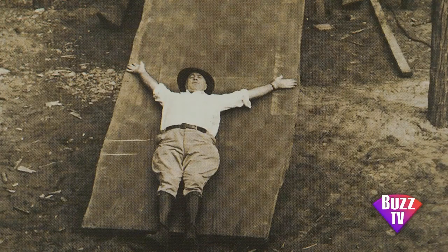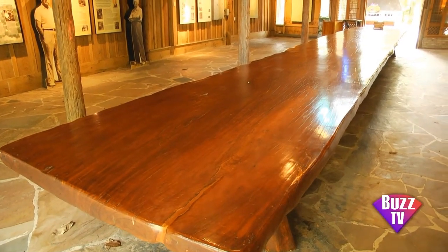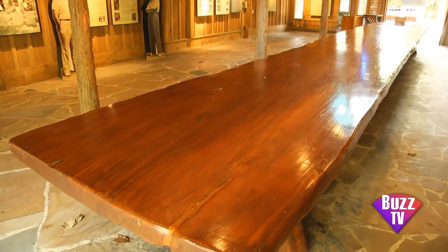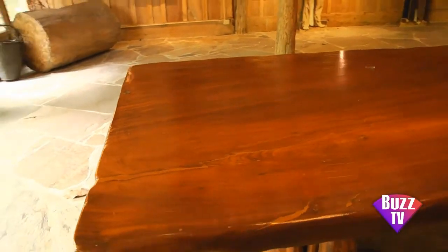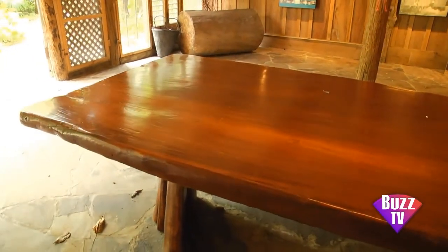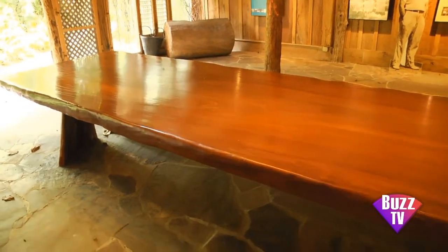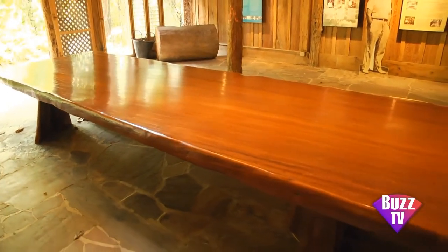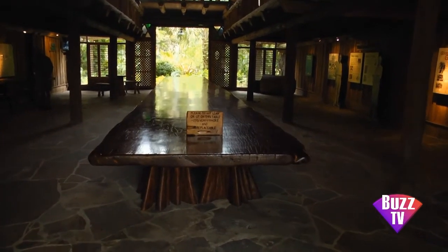It has a history of going to a lot of different places, but he finally found the people that owned it, and when they said they had it in storage someplace in New York, he bought it immediately and brought it down here. And it came in here in 1941. The table is over 35 feet long, 5 feet wide, and 5 inches thick. The base is not the original, because the original was destroyed over time. And it is over 110 years old that we can document.